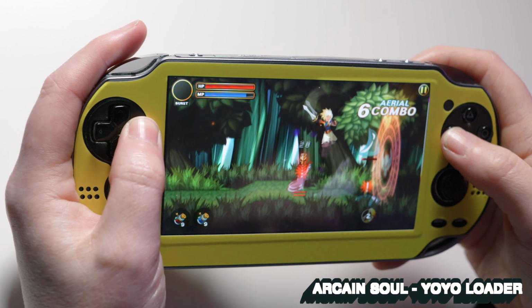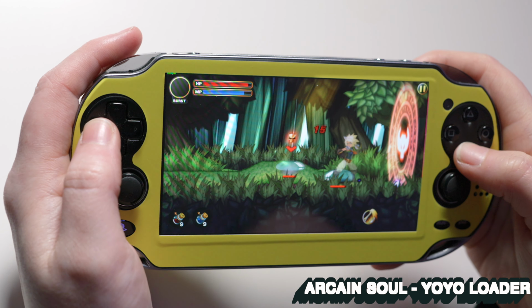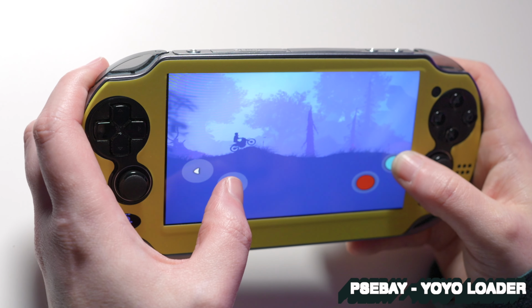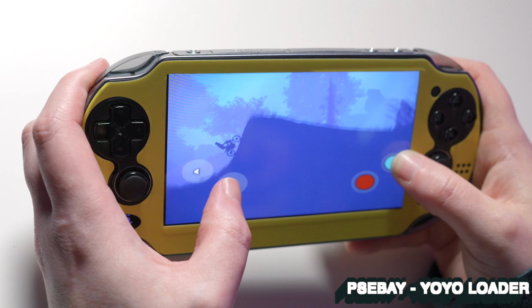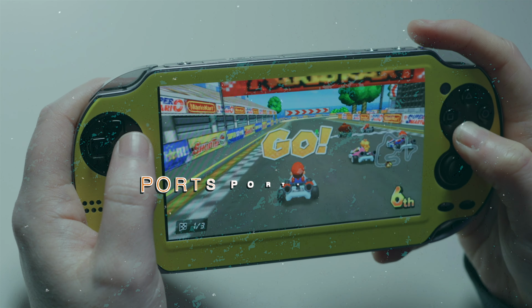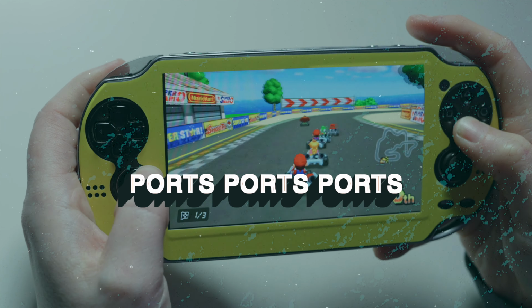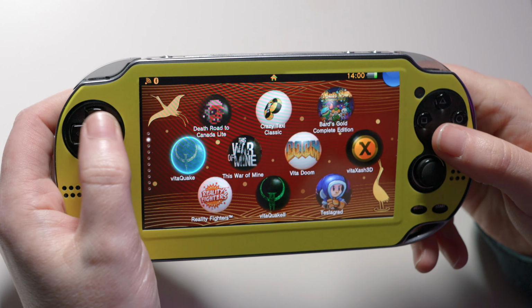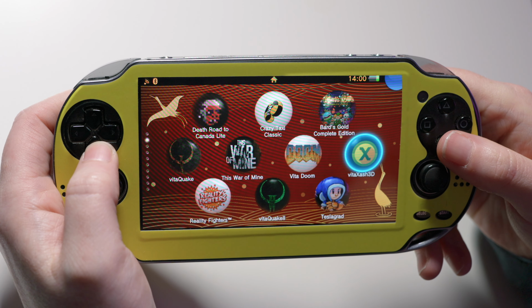Arcane Soul uses proper buttons as opposed to the touchscreen, and that's super nice to play. And PS Iv'e, I'm not quite sure how to say it, I'll put it on screen, is a Trials game. I love a Trials game, clearly, but this one has an aesthetic that reminds me of Alto's Adventure, which is one of my favourite mobile games. So having a very beautiful aesthetic within quite a traditional style of game, I thought was quite unique, and it's fun to play. Also, thanks to the wonderful community, we have some very solid, very good looking ports, like Mario Kart Vita, and Vita Doom, and also Vita Quake, to name a few.